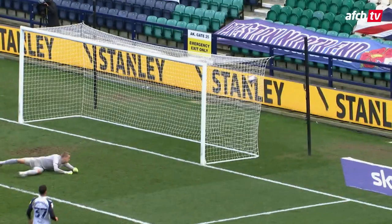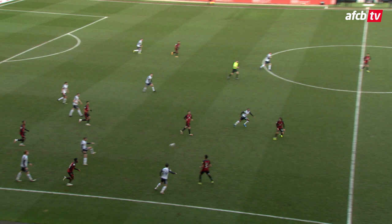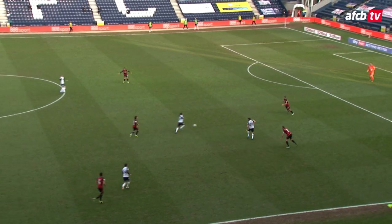Solanke plays it into the penalty. Oh, I think there's probably a couple of defenders who are playing Danjuma onside. He's certainly caught the eye again today, Jefferson Lerma, with his athleticism and his work rate. Jack in the box, isn't he?